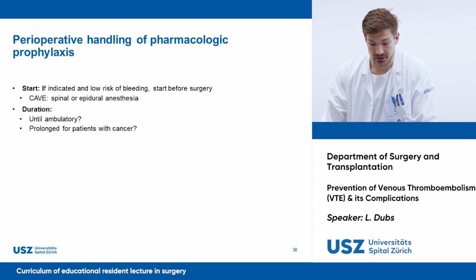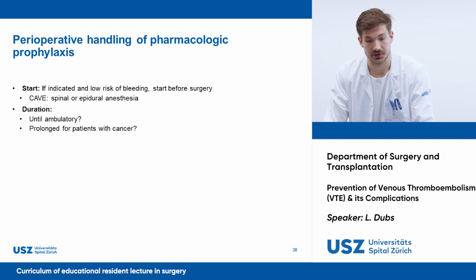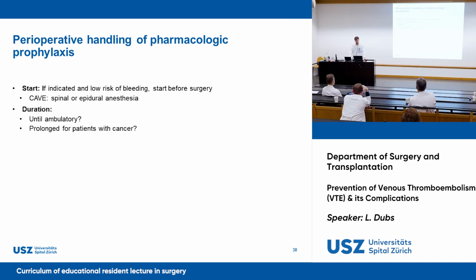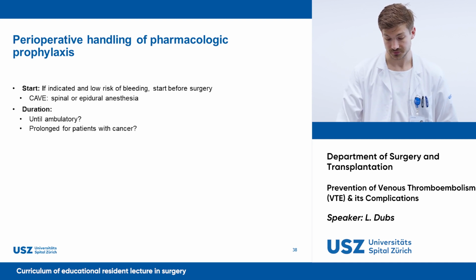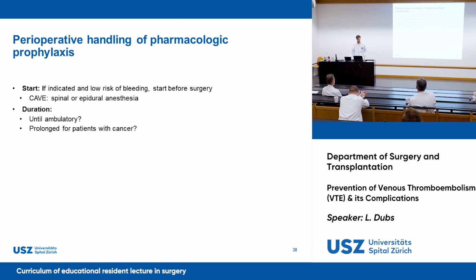It remains challenging and controversial when to start and for how long to continue our perioperative thromboembolic prophylaxis. Guidelines give various statements. Generally, a patient with indication for thromboembolic prophylaxis and low risk of bleeding should receive prophylaxis until the end of the hospitalization, or what some guidelines recommend, for at least 7 days.